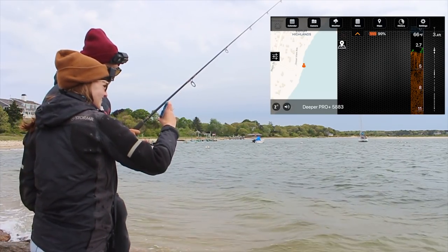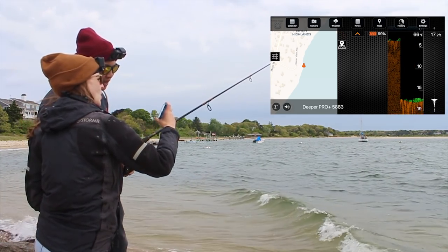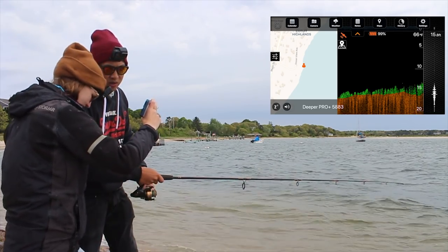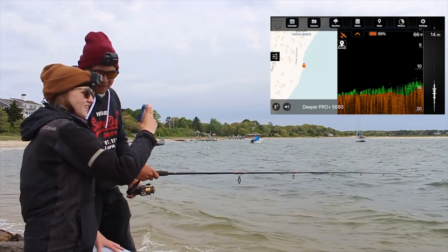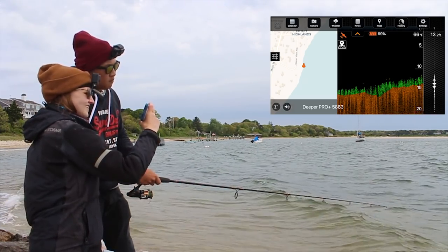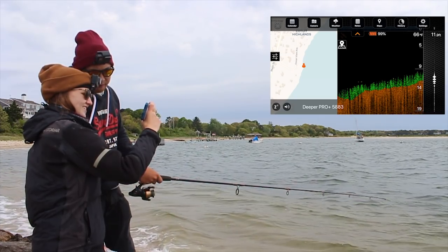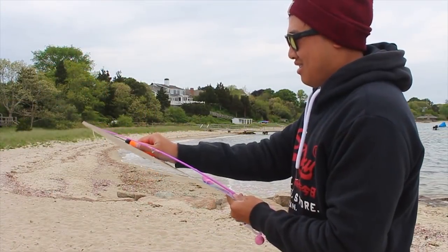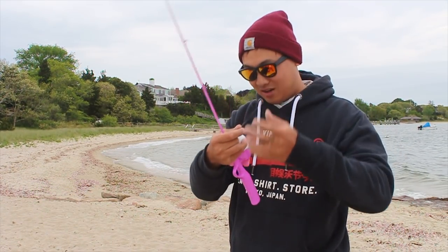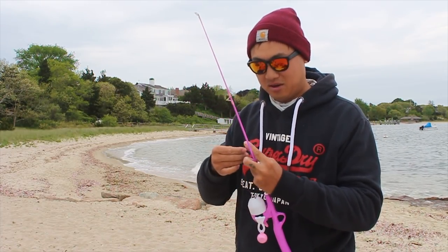Okay, I'm starting way out there first. 16, 17 feet. Whoa, I did not know that. It's getting shallow, right? Nope, that's deep right there. Yeah. That's a little pocket right there. 14, 13, 12, 11, getting shallower. All right, this line is super thin. This is gonna be fun.